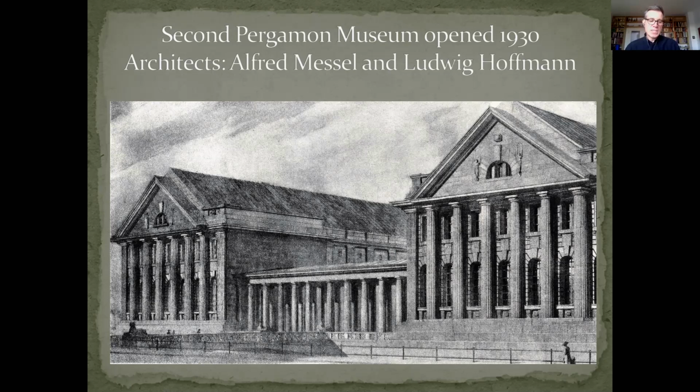And with the basic narrative of the architecture out of the way, let's turn to the backstories of the 3 artifacts: Pergamon Altar, Ishtar Gate, and Nefertiti. And to keep you on your toes, I'm approaching them in the reverse chronological order of their manufacture, beginning with the altar.